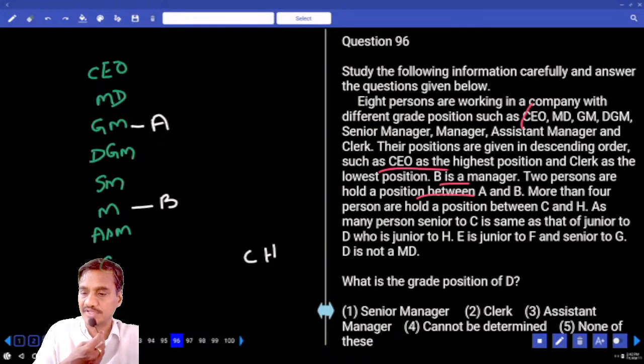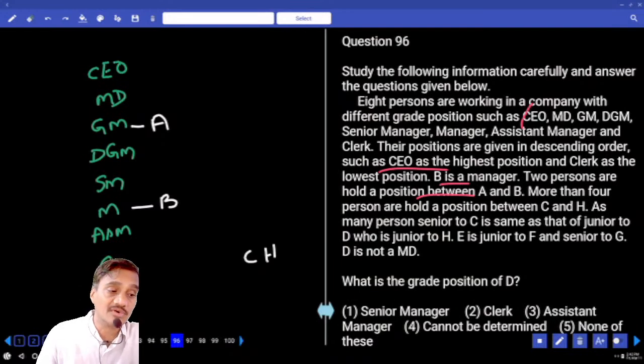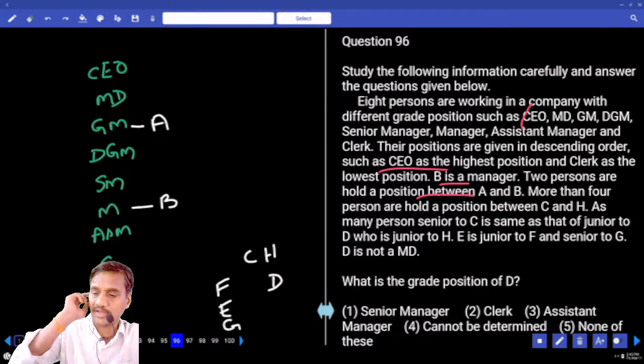And next one, C and H: as many persons senior to C as junior to D. D is junior to whom? D is junior to H. And E is junior to F. E is junior to whom? E is junior to F and senior to G. And D is not an MD. Now this is the information here.